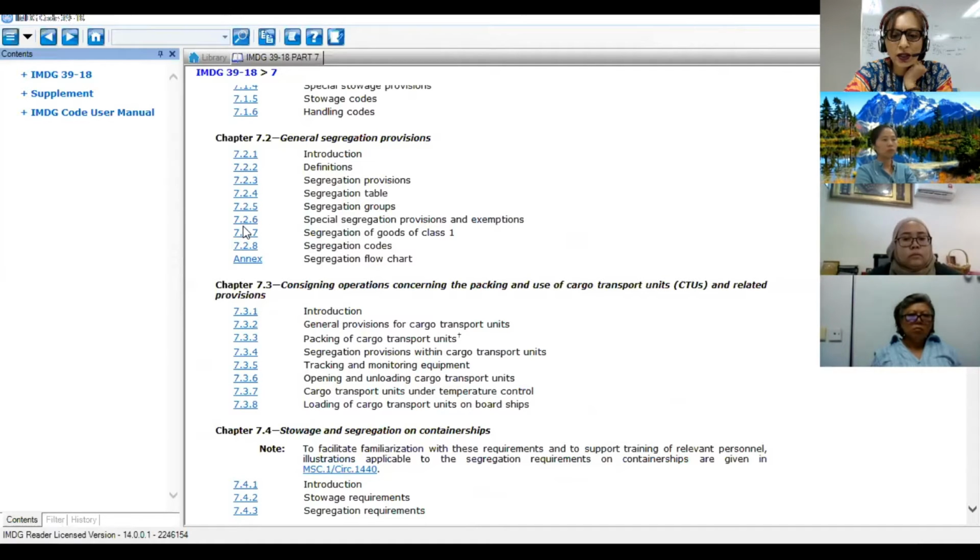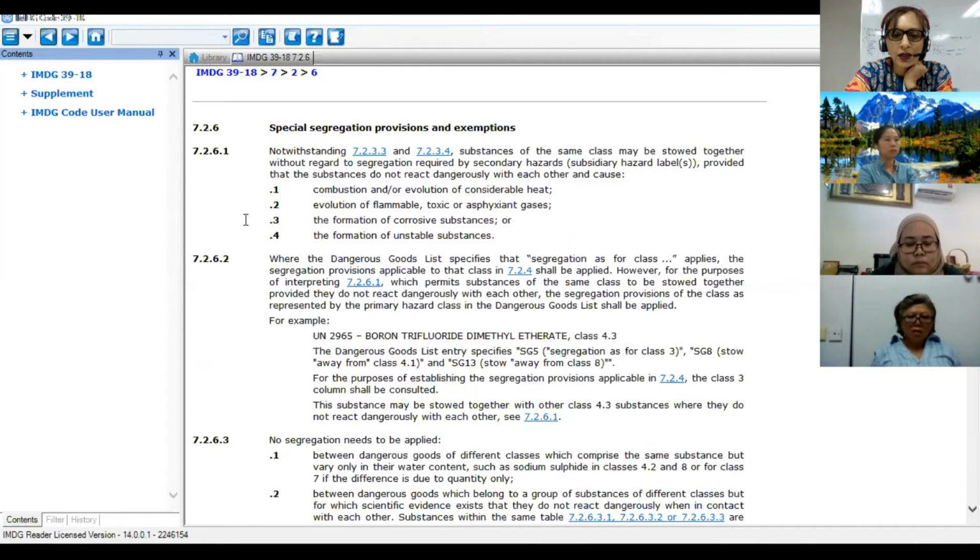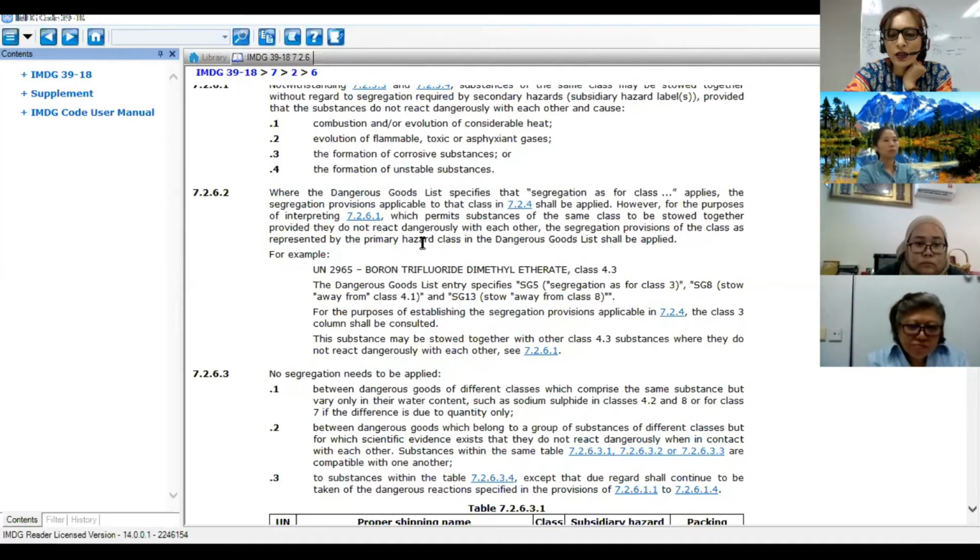And then let's look at the special segregation provisions and exemption, 7.2.6. So let's look at the whole thing in entirety, because what we saw was only this one, where if the subsidiary hazard is actually asking you to segregate, you don't need to segregate as long as the substances do not react and create any one of these. 7.2.6.2 says where the DGL specifies that segregation as of a class applies, the segregation applicable to that class in 7.2.4 shall be applied. However, for the purposes of interpreting 7.2.6.1, which permits substances of the same class to be stored together provided they do not react dangerously with each other, the segregation provisions of the class as presented by the primary hazard in the DGL shall be applied.